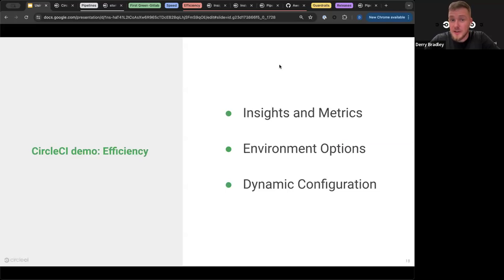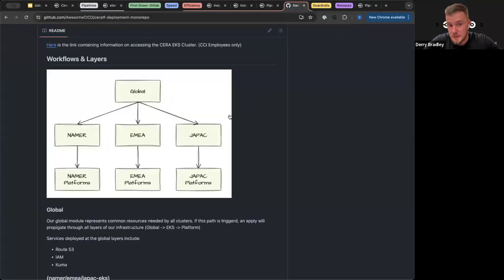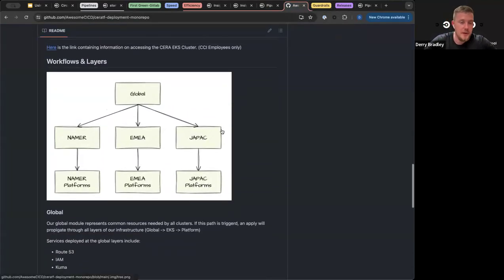And finally, I want to introduce you very quickly to the idea of dynamic configuration. So folks may want different things to happen based on what parameters are passed into a certain build. And one use case that we see a lot with this is monorepos. So we have a monorepo on my team to orchestrate and manage the deployment of our EKS infrastructure. So we have a global layer. Actually, we're not deploying out to JPAC anymore. So in this quick demo, you'll see just EMEA and Neymar.